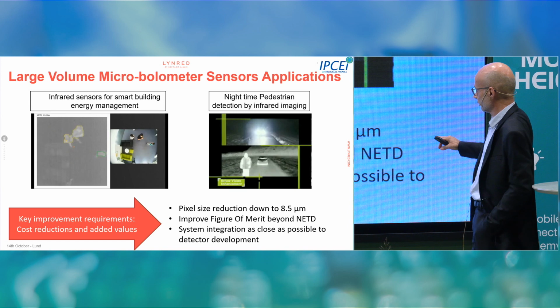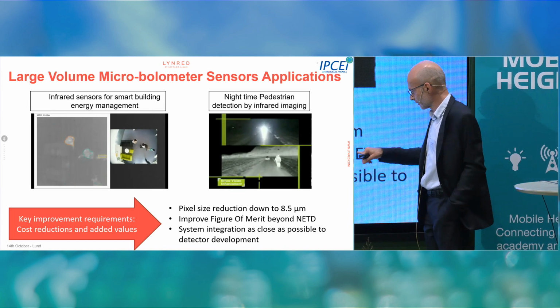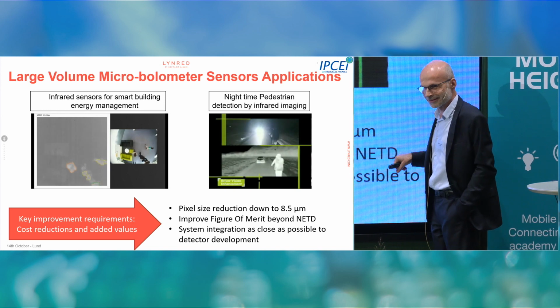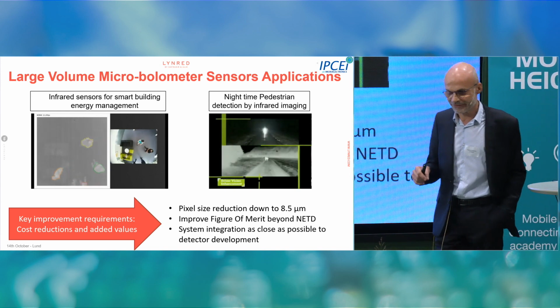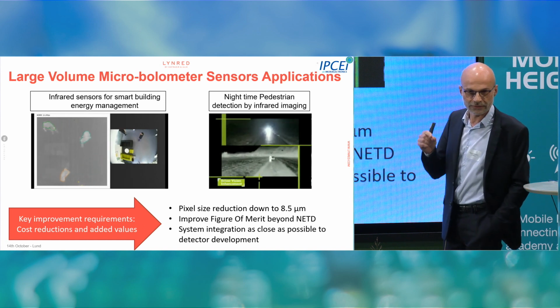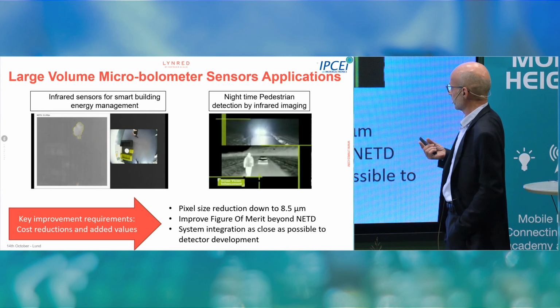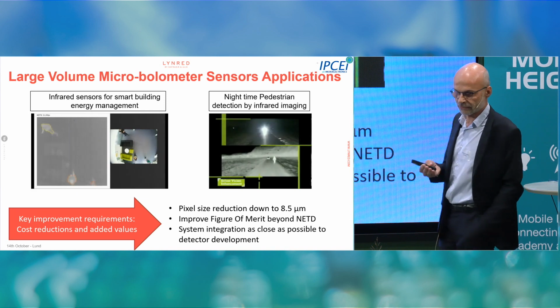We need to improve figure of merit beyond NETD. So if you had time to go to the website, you would know what NETD is. It's noise equivalent temperature difference. It's basically the smallest temperature difference that you can detect with the microbolometer, and that's the classical figure of merit of a microbolometer.